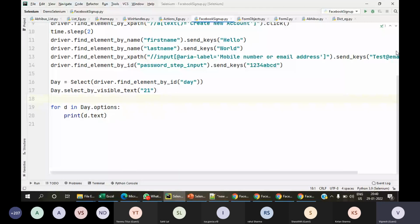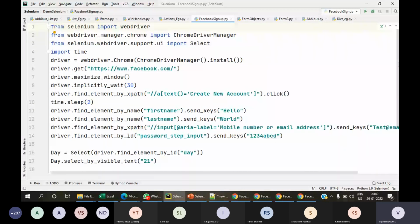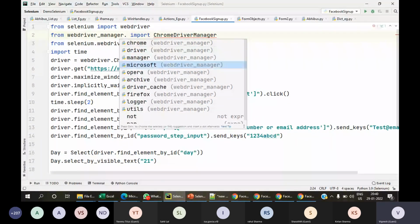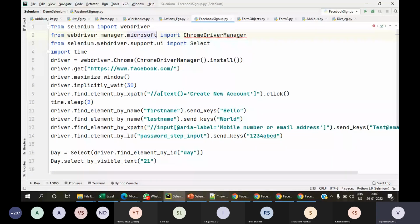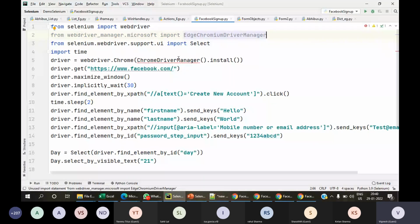Now we have run it on Chrome. Suppose I just need to run on Edge. Simply here we need to mark it as Edge. It's Microsoft. Edge Chrome driver, we have two things like that. That's it, we need to do this. So obviously now it's going to launch.